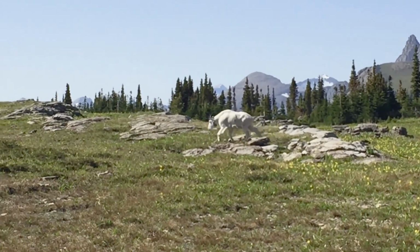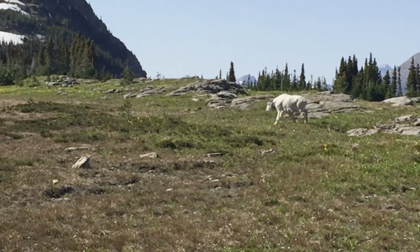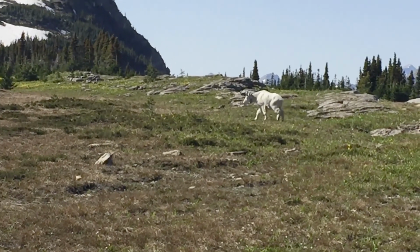We have spotted a mountain goat at the Logan Pass. We felt so happy and it looked so cute.